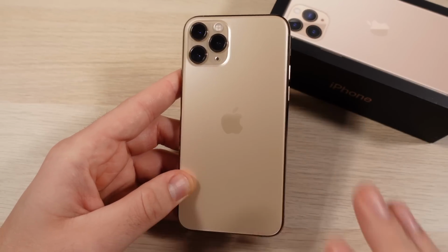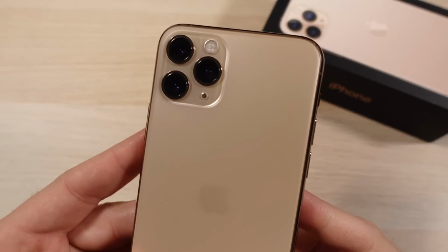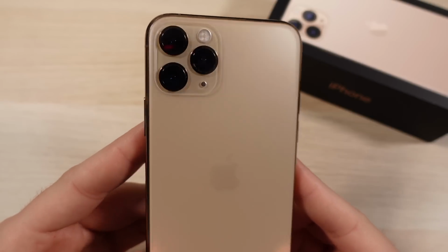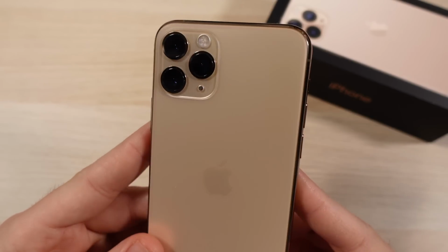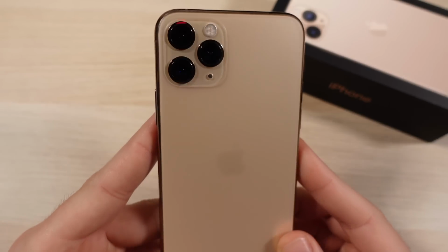But if your eyes are set on the 11 Pro and you feel like you don't need 5G, this phone is a definite recommend in 2021. I don't think it's going to be a bad phone whatsoever. But you got to really know what you're getting here, because there are other iPhones that are newer, like the 12 mini and 12, that come in at a very similar price point.